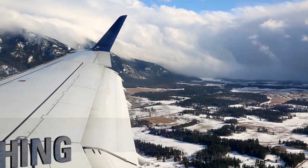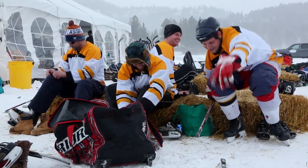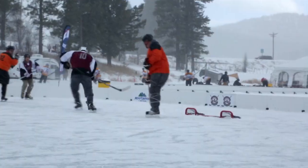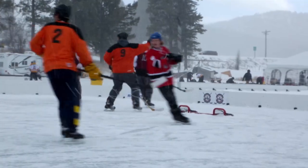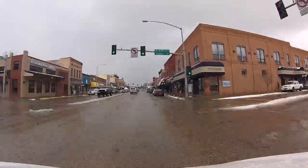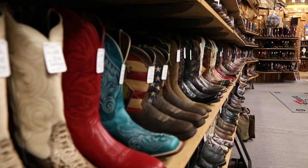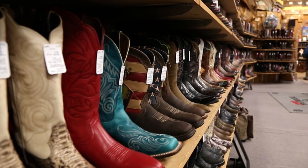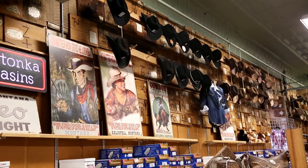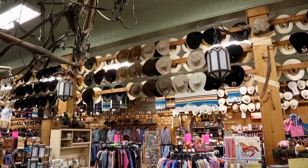Kalispell is not only a land of beauty, but also of opportunity. We found we weren't the only people on the ice when we arrived in town. The Pond Hockey Classic was taking place at the exact same time we were there. We even took some time and visited some of the sites downtown. The Western Outdoor Store, traditional Western wear, cowboy boots, cowboy hats. The variety was incredible. If you're interested in picking out some Western wear on your trip, this is one of the places you're definitely going to want to stop.